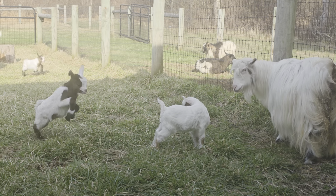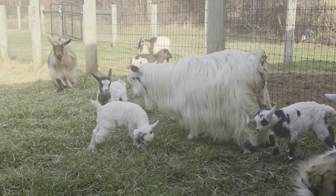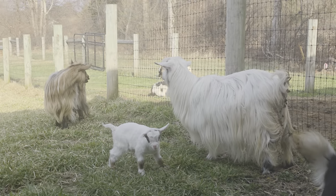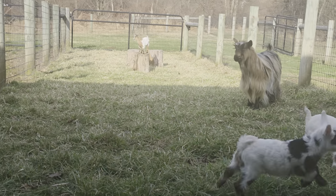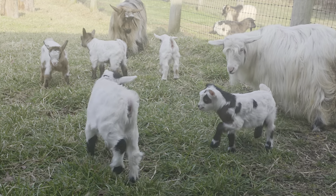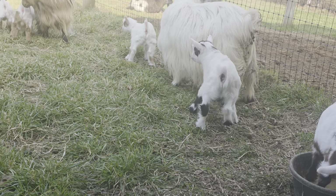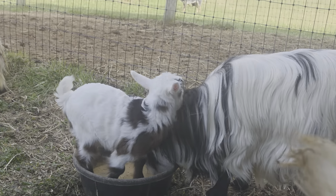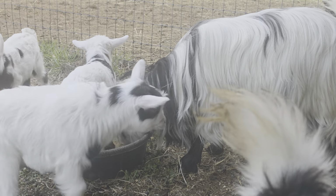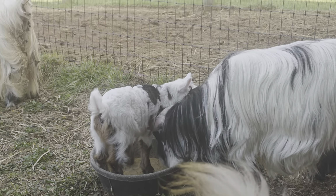And then last but not least, that leaves me my 2 doelings, and my heart wants to keep them both. But my brain says I don't really need more doelings right now, and these guys should really go to new herds. Both are incredible show potential. Ren's baby girl, who's a little bit older, is showing incredible hair growth already. And she's got a really bold, really obnoxious personality. She's quite the diva. She's quite the bossy little doeling. So she's going to be a lot of fun in the herd.